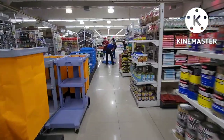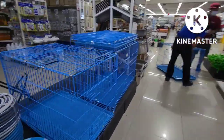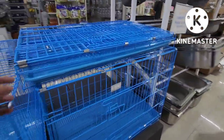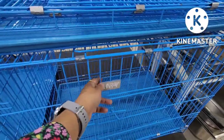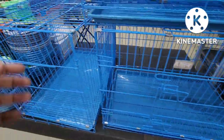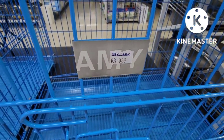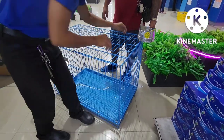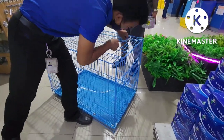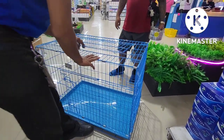All right. And of course, we're gonna buy cage for them. So this one is beautiful kay dako siya. It's big enough for our puppies. So each of them will have their share of cage. How much is on the cage? 3,089 pesos. And we'll have it assembled. Okay, we don't know how to assemble this. What can I prepare?